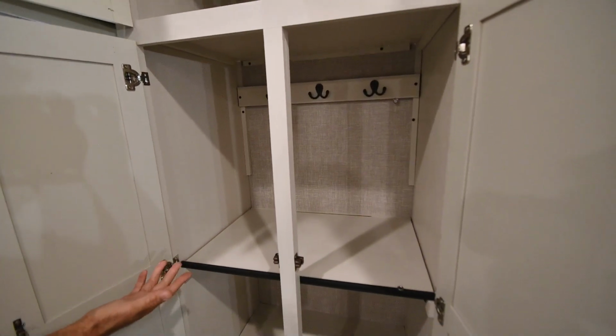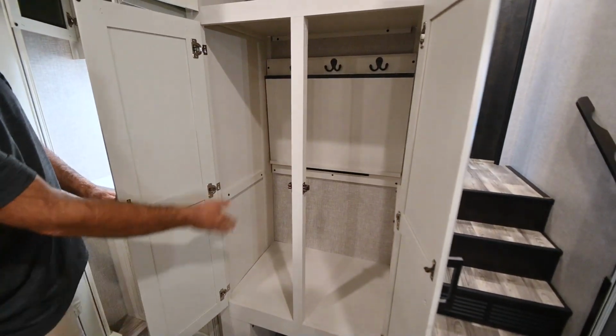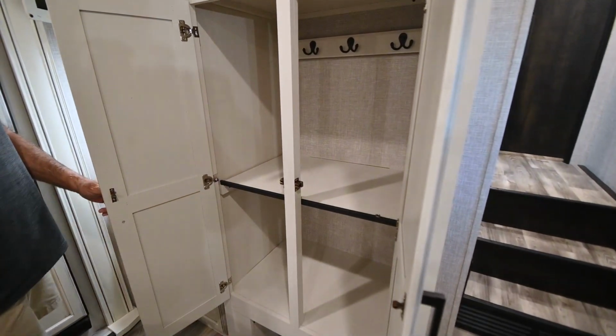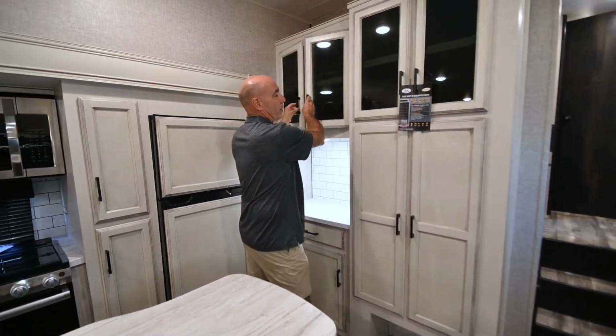This is kind of neat. This is kind of a multi-use cabinet. It can be a coat closet basically, or put tall items. That's got a magnet catch, or drop this shelf down and you'll have 2 shelves for storage. Now this unit was optioned with 380 watts of solar up on the roof.